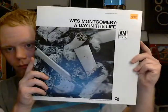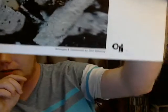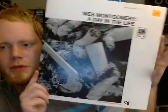This is A Day in the Life. It has Eleanor Rigby on it, The Joker, When a Man Loves a Woman. This is on A&M Records, but it also has the CTI stamp down there. It was arranged and conducted by Don Sebesky. I have a solo album by him, so I'm excited to give this a spin. Wes Montgomery, A Day in the Life.